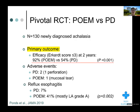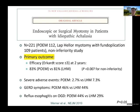And this study showed that POEM is more effective compared to pneumatic dilatations. The next study is also a very recent study comparing endoscopic POEM versus surgical myectomy. This study randomized 221 patients, 112 to POEM and 109 to laparoscopic Heller myotomy with fundoplication, which is the gold standard treatment for achalasia.